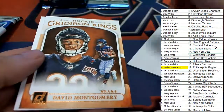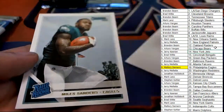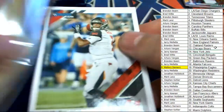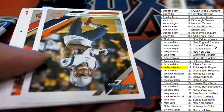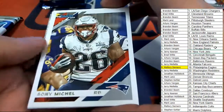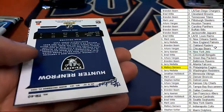That's a really nice rookie card of Montgomery for the Bears. Rookie Gridiron Kings. So we've had one hit so far, and that is Mallory. I bet you that's a photo variation. I bet you. I'll have to look at that in a minute.